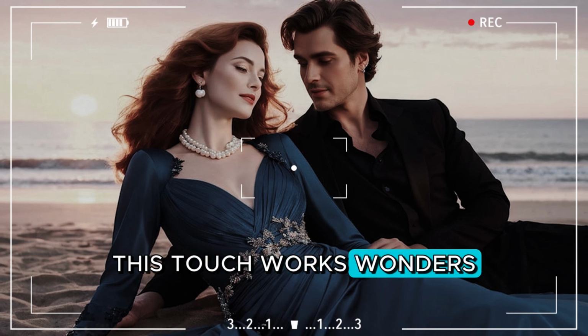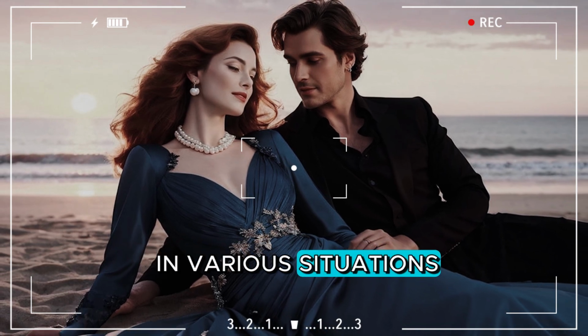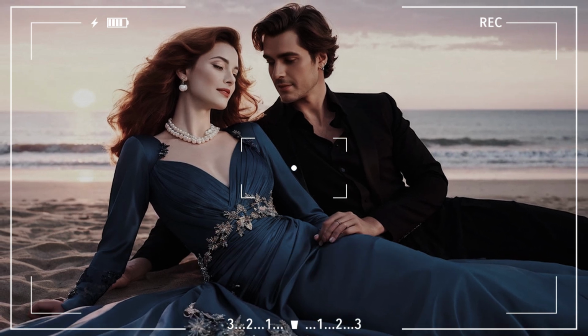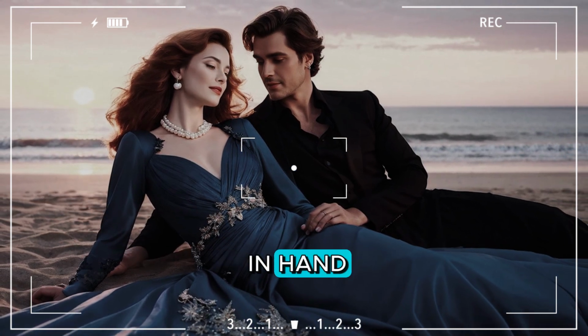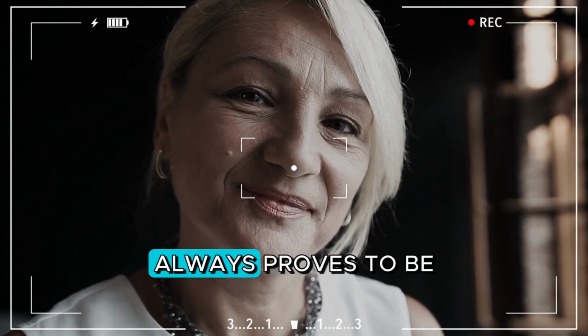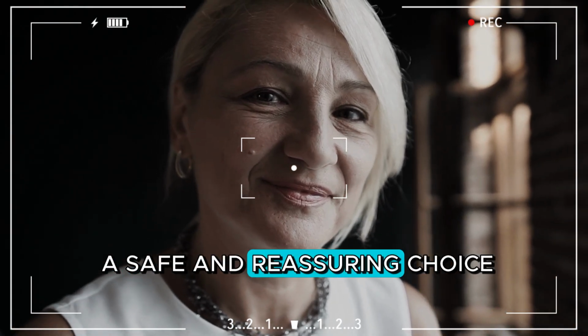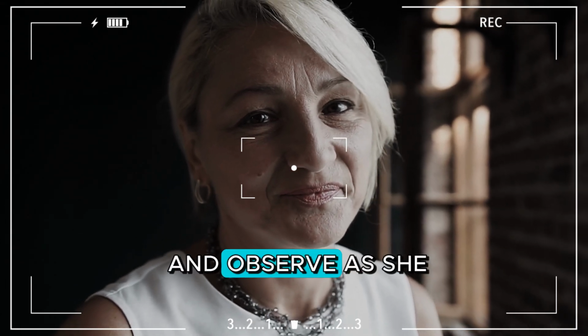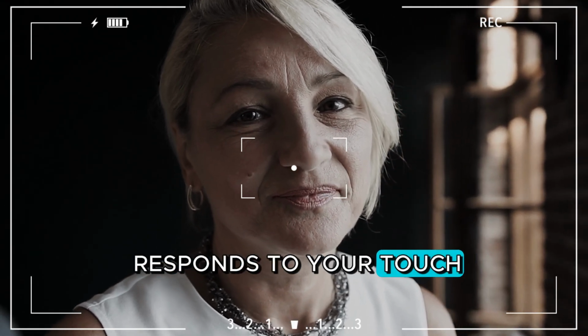This touch works wonders in various situations. Whether you're guiding her through a doorway, assisting her out of a car, or simply strolling hand in hand, the small of her back always proves to be a safe and reassuring choice. So go ahead, give it a try, and observe as she responds to your touch.